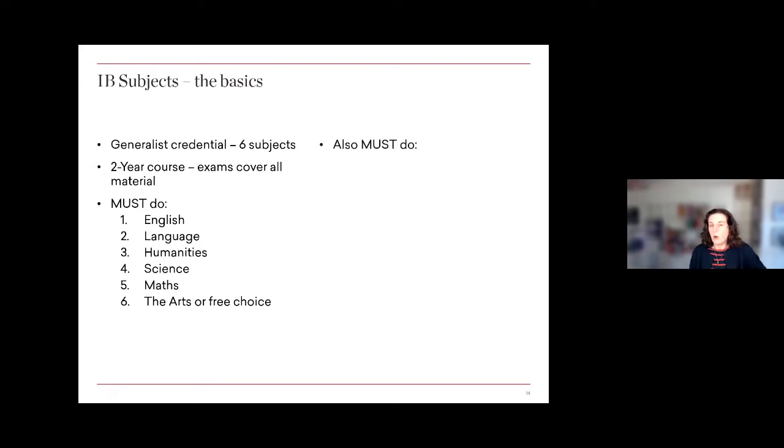Okay. They also must do creativity activity service, which is an additional program which reflects the interest of the IB in developing the whole person and saying you need to be out there doing creative things, you need to do group projects, you need to be physically active, you need to be making a contribution to the community. So they have to do a certain number of hours and log them and so on and come up with projects. They also do an extended essay.